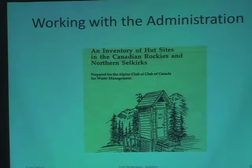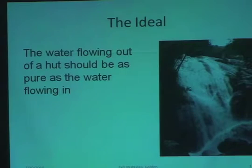But anyway, what we did was have a biophysical study done for the Alpine Club of Canada, and it looked at all of our huts. The idea in the back of my head, and I think this is true, is that if water ran into a hut and flowed out, then surely the water flowing out should be as pure as the water flowing in. Now, obviously that's a very simplistic statement, but it's a good statement.